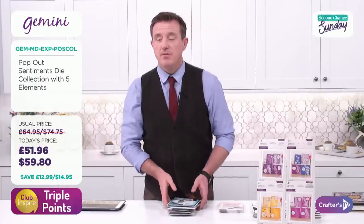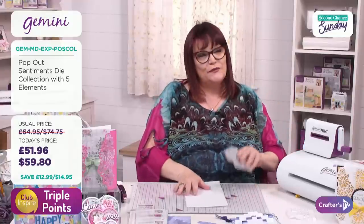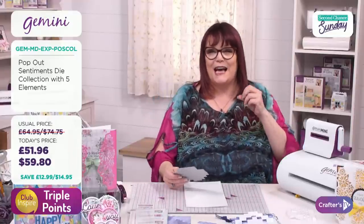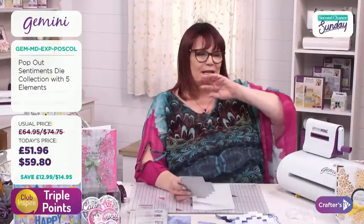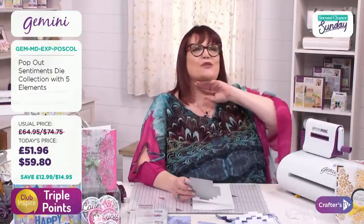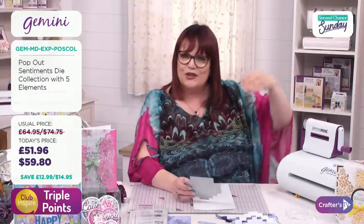Our pop-out sentiments. Which one are you going to be working with, Debbie? Well, I am going to be working with the happy birthday because I do love this one. What I love about these is that extra depth and dimension. So we talk about the pop-outs. We did a set of pop-out sentiments, I want to say about a year or 18 months ago, which proved to be popular. And you know we've brought the numbers out recently. But these are a whole new level because this is an extra depth of a pop-out.